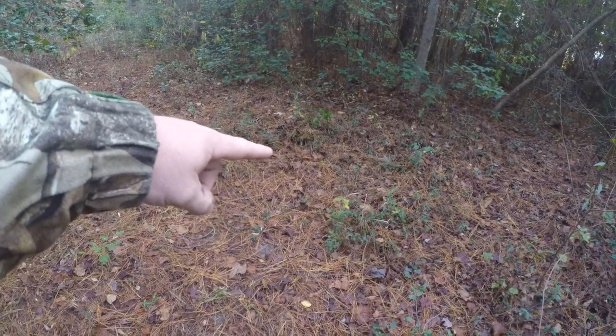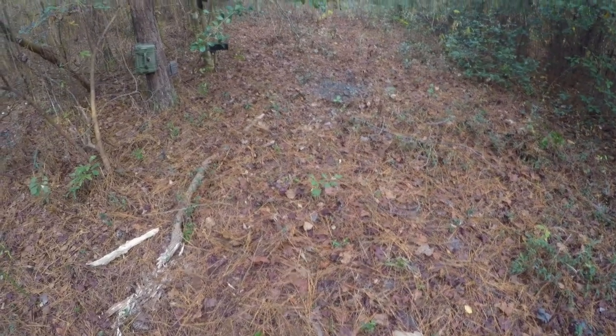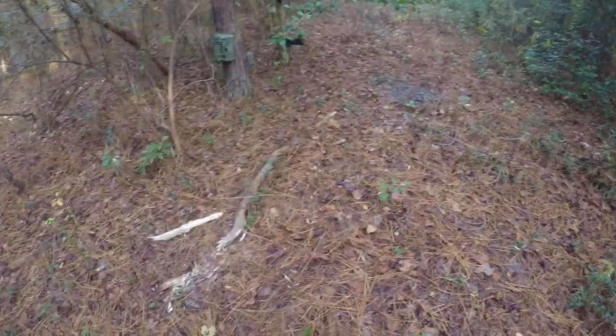There's the scrape. Everything's still here. Got a flash on the ground. Like did right there. Scrape looks somewhat clean. Alright, let's see what we got.